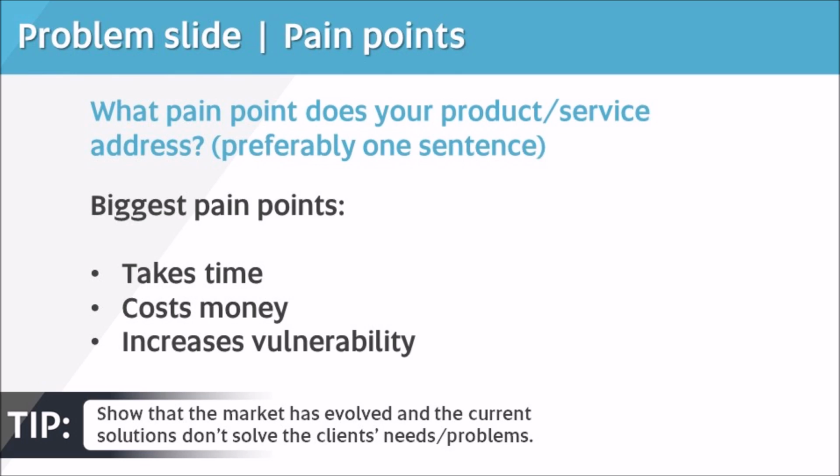But here's where many companies fall short. You also want to state on the slide that the market you are going after has evolved and the current solutions don't solve the client's need or problem in the way that your company does. So it's not enough just to have your company, product, or service help alleviate a problem. You also have to show that the market's evolved and the current solutions don't fit that need.